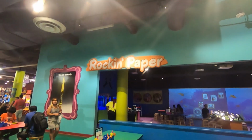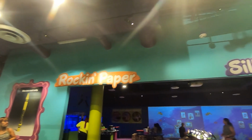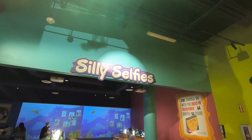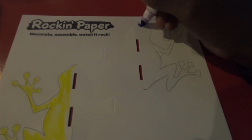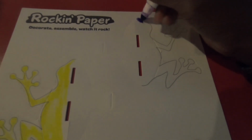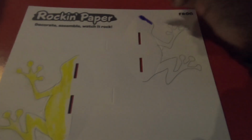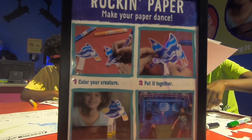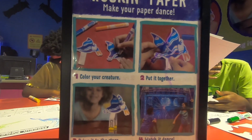We even snuck and created a couple more while we were at the Rockin Paper station because it's right beside Silly Selfies. At Rockin Paper, you choose a craft. We all have frogs except for my daughter who insisted on finding a fairy. We color both halves. Yay, I am finally coloring. And then we put the halves together. Once our craft is completed, we'll take it to the stage to dance. My frog's already dancing though.